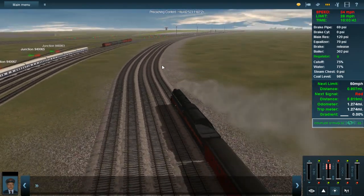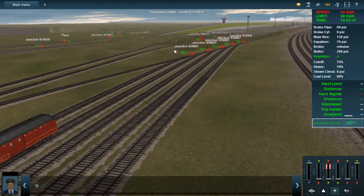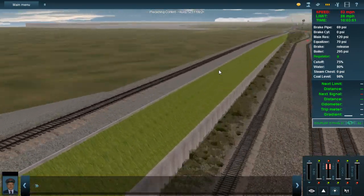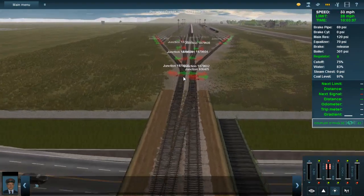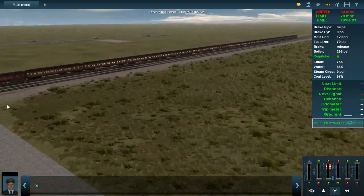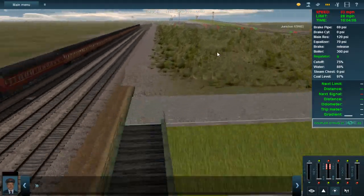Is that a hump yard? I'm noticing that we have coupler strain. That looks a little bit steep for a hump yard, but, you know. Cool. Yeah, we have a lot of stuff. This is a lot of route. We've got some Pennsylvania F units there.